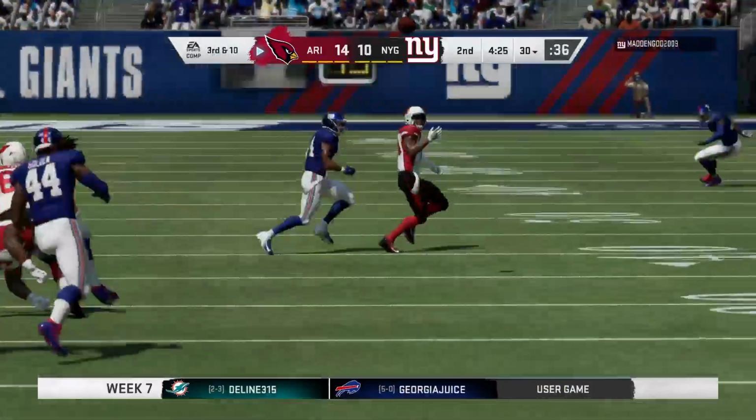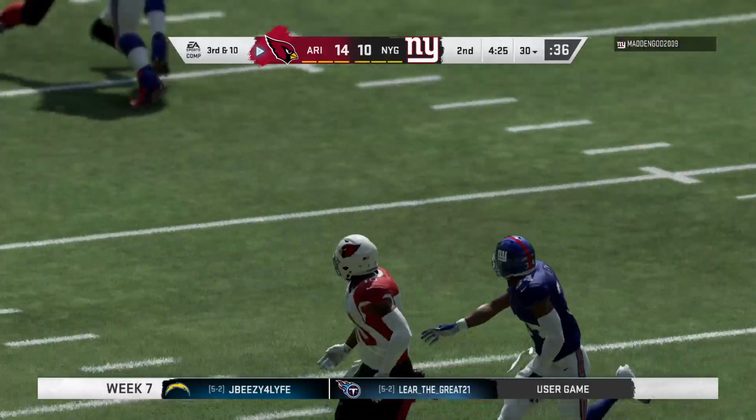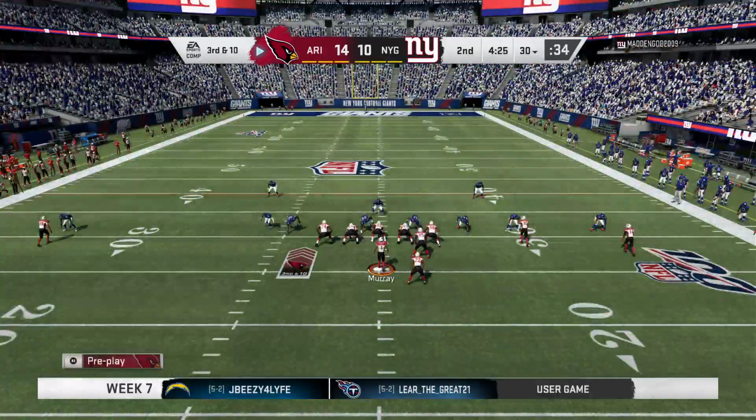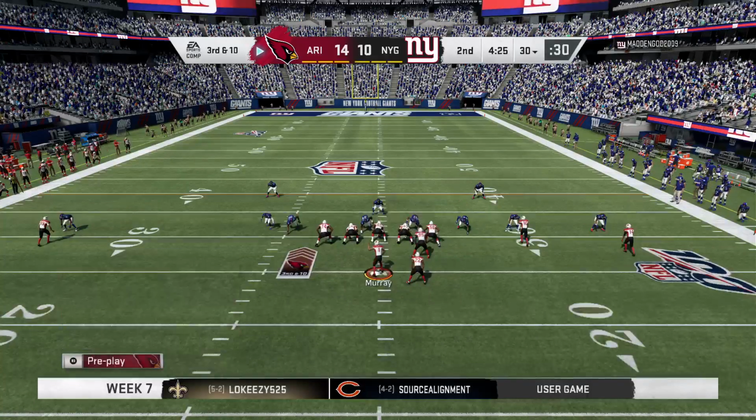It's 2nd down. They went with a dime look on defense. 2 extra defensive backs on the field and covered up essentially every blade of grass. That allowed them to disrupt the play. Now they face a 3rd and 10 after back-to-back incompletions.